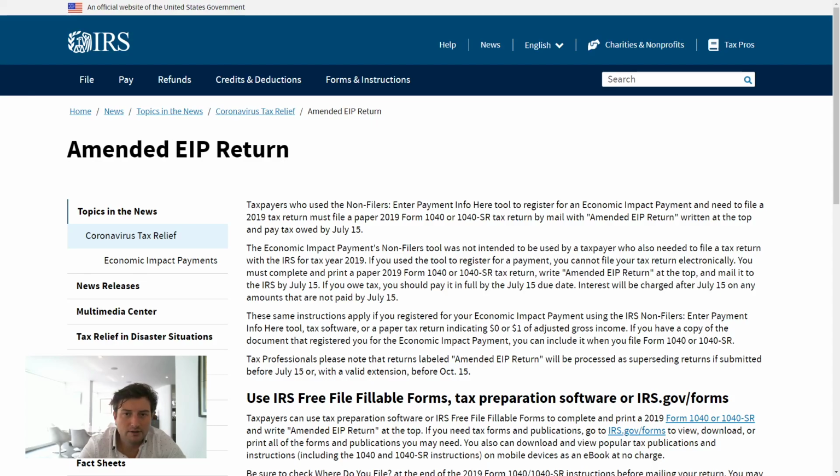So for 2019 tax returns, there's a bit of a hiccup with this economic impact payment or these stimulus checks that the IRS has been sending out. Historically, if a taxpayer filed a return and it was rejected, sometimes you would get a code that says the return was already submitted, right?